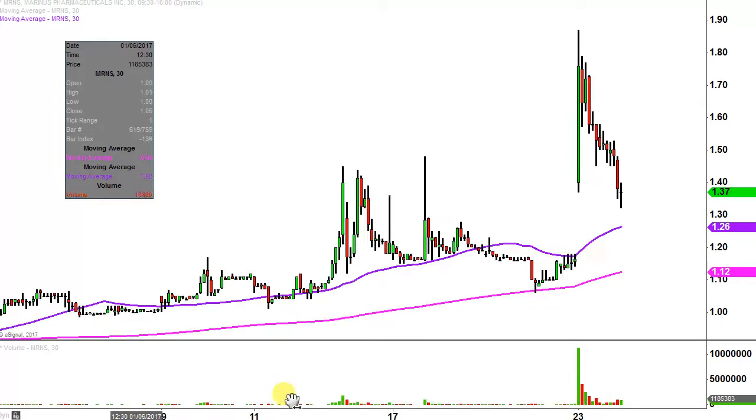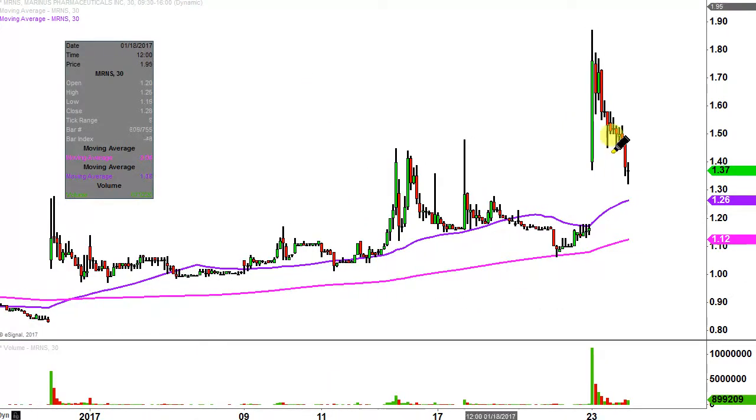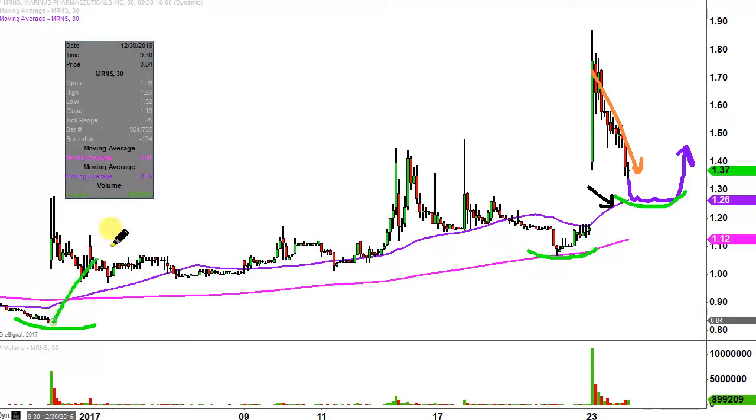But let me do this. Zoom out the chart here a little bit and just take a perspective of, let's say it pulls back some more and goes down to that purple line there, which is the 50-period simple moving average. So it goes down there, bounces around a little bit, and then heads back up. Even at that point, even after a very drastic pullback, what would you have? Well, you'd have a set of lows right here. You'd have this set of lows right here. You'd have this set of lows down here. If you picture each one of those as stair steps, then over time, again, big picture perspective, these stair steps would still be going in the upwards direction.